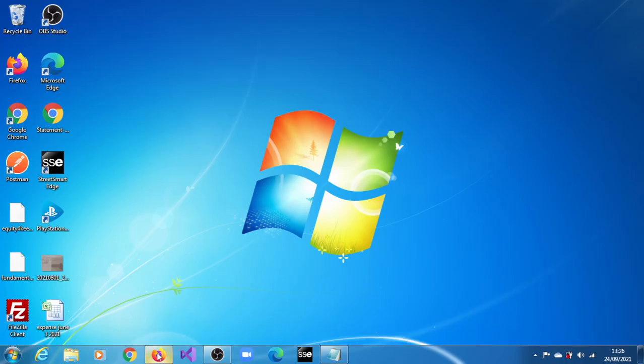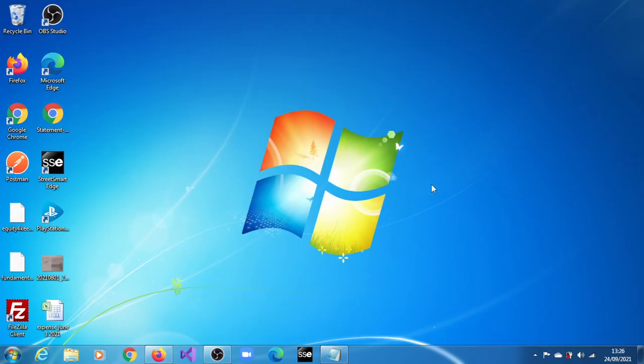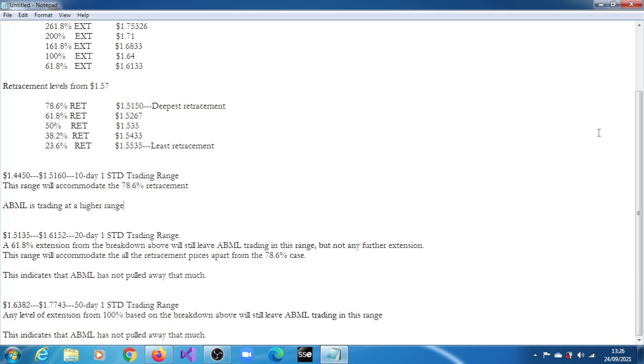You can see that it was trading below the 50-day moving average for a very long time, since early July. So these three back-to-back sessions of extension are still not enough. With time, if it continues to extend, things will change, of course.